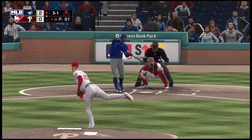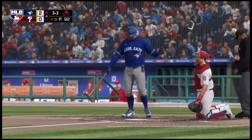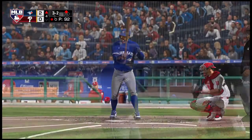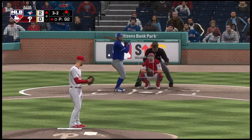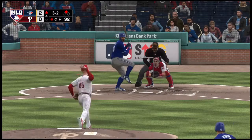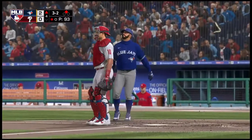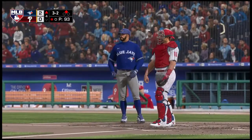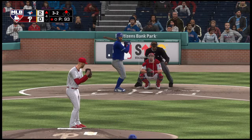Here's the 3-1. Lifted the other way down the left field line. And this will wind up a foul ball. Lucky he got a piece right there. He was definitely late on that pitch after seeing a previous off-speed pitch. 3-2 pitch. And this is hit hard to the right side, but foul. Good battle here. This will be the 7th pitch coming up.